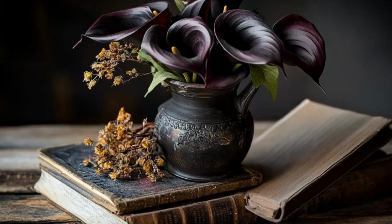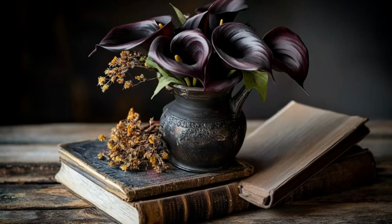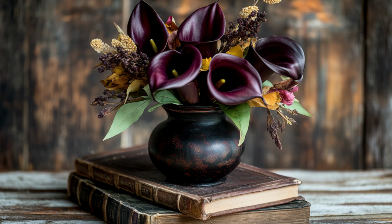Place these arrangements in vintage vases or antique pitchers, or even use old books as a base by stacking them and adding a vase on top. This adds height and visual interest to your decor, making your home feel uniquely personal.